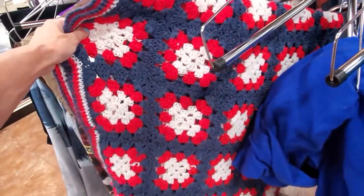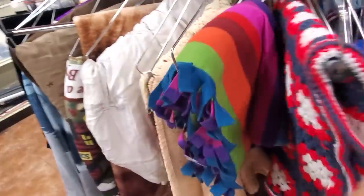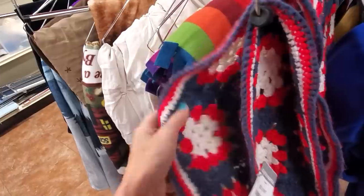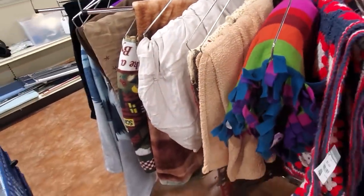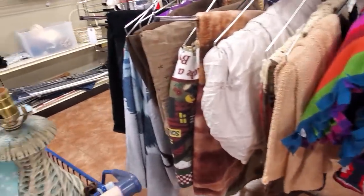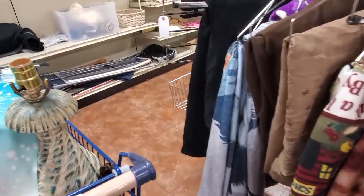There is a crocheted afghan over here, but it's not very well made. It's got some stains, and it's just a little rough, so we're going to leave that one behind. Even though it is probably vintage, it's just not tickling my fancy.